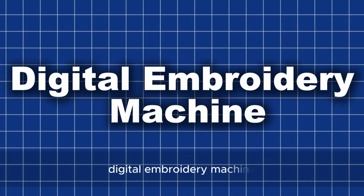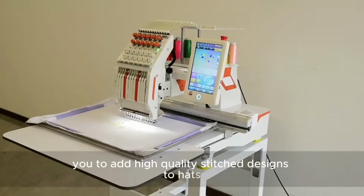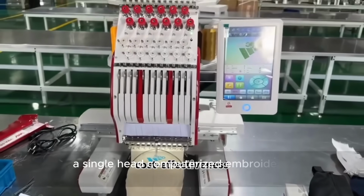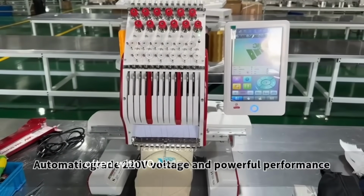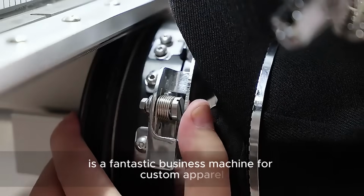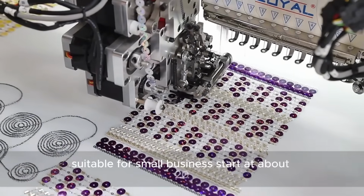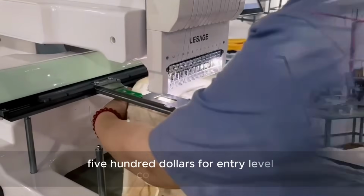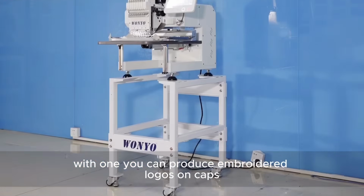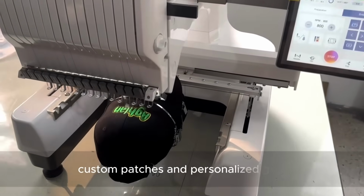Digital embroidery machine. These machines allow you to add high-quality stitched designs to hats, shirts, jackets, bags, and more. A single-head computerized embroidery machine, often with 10 to 15 needles for multicolor designs, is a fantastic business machine for custom apparel. Modern models, suitable for small business, start at about $2,500 for entry-level commercial units. With one, you can produce embroidered logos on caps for local businesses, monogrammed towels, custom patches, and personalized gifts.